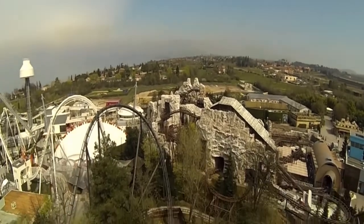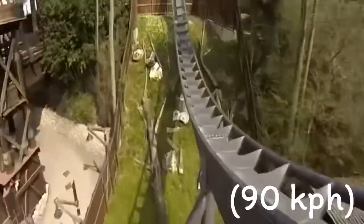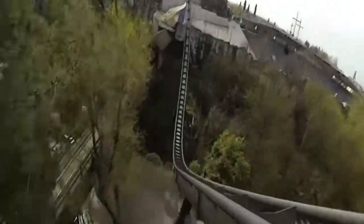Raptor is a B&M wing coaster located at Gardaland in Italy. It's actually the first ever B&M wing coaster. It stands 108 feet tall, reaches speeds of up to 56 miles per hour, and features 3 inversions. And overall, I really like this ride.